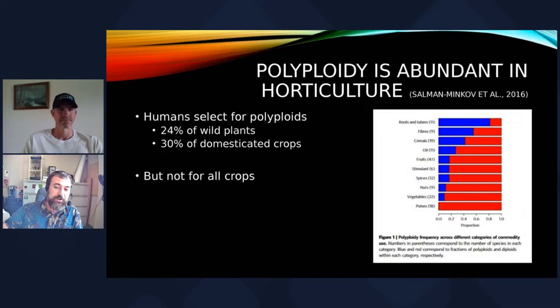As you move down all the way to pulses, they're pretty much all diploid, right? And so it really depends on the type of crop you're looking at how common tetraploidy or polyploidy would be, right? And so the question is why? It really depends on what you're using the plant for and if the traits of polyploidy contribute to that use, right?